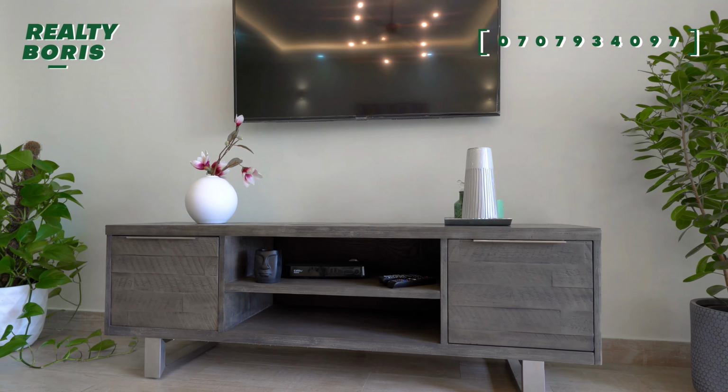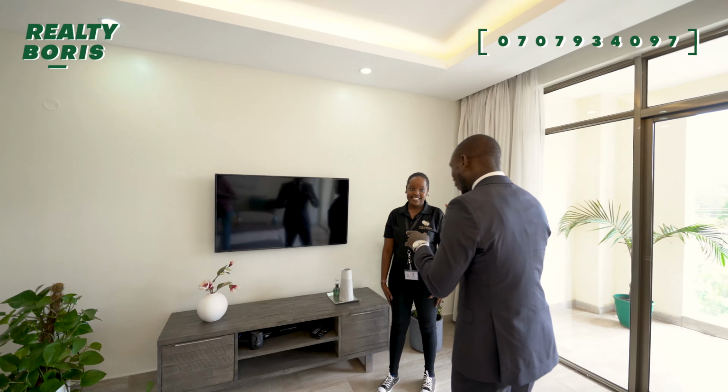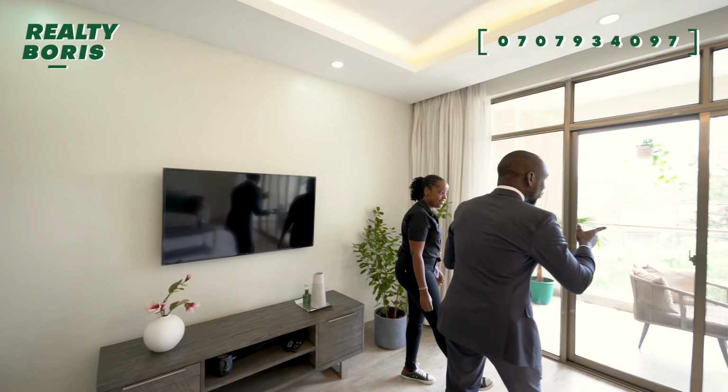How do you call this? Is a TV stand. How do you call this one? Yes, this is a TV stand. A TV stand. Okay, no problem. I'll ask you that one. Now we're going to the balcony.